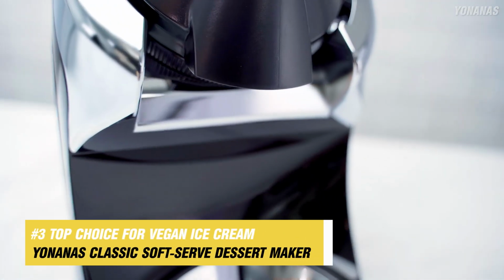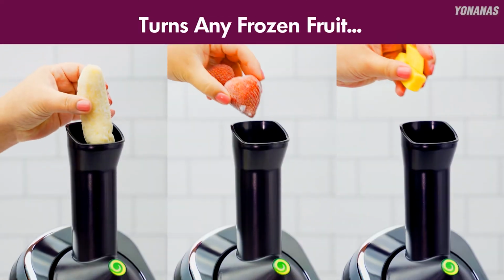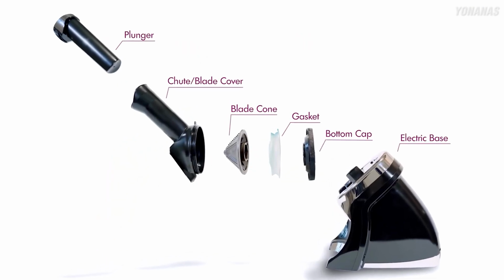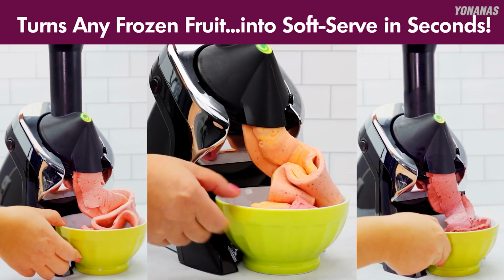Next on our list of top ice cream makers in 2024, we have the top choice for vegan ice cream, the Yonanas Classic Soft Serve Dessert Maker. So moving into some of the pros and cons. For the pros, we love how it specializes in vegan sorbet made from frozen fruit. It's easy to clean with dishwasher safe parts, and it's a very affordable option. As for the cons, it does produce a bit of a more chunky texture, and you are limited to using only frozen fruit.